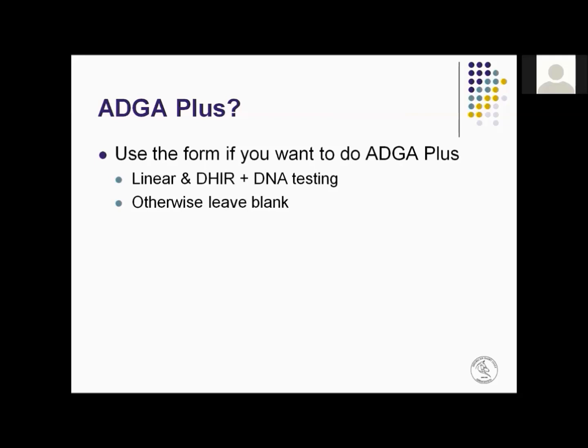I'm only briefly going to mention ADGA Plus as it's part of the application. I don't really want to go into the program right now, but you can leave this part blank if you're not doing ADGA Plus, which is a bundling of services that are linear appraisal and prepaid DNA testing. If you're not doing ADGA Plus, just leave that blank. If you are doing ADGA Plus and you're going full bore with everything all at once, I'm not sure that that's a great idea, but some people do it successfully. I know I didn't, but we probably will have another webinar on ADGA Plus.